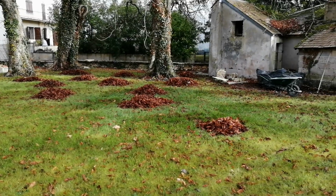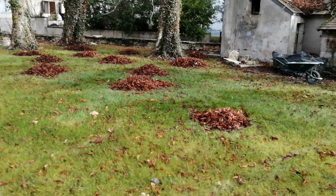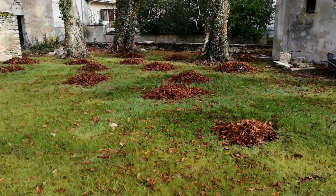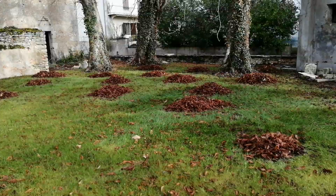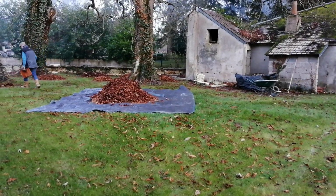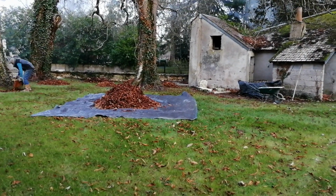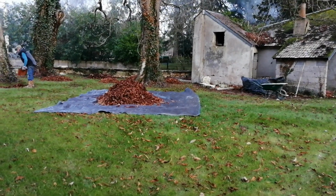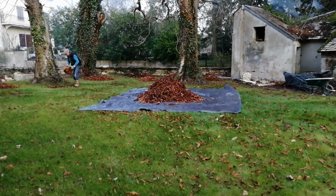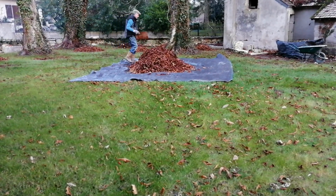Looks like we've got giant moles all over the garden. They're not moles, they're big piles of leaves. Tony has been busy. He's completely filled up the compost bin, so we can't put any more in there. So this lot's going to have to go down to the tip. But yeah, there's still a lot of goodness going in my compost heap as well. He has been busy. Not only that, it's obviously going to help the grass to keep a bit green because it was smothered earlier.